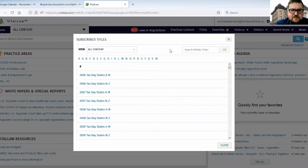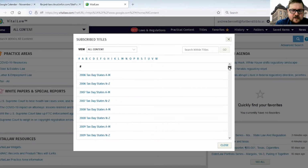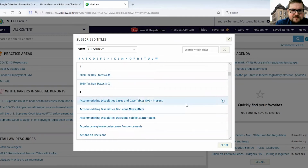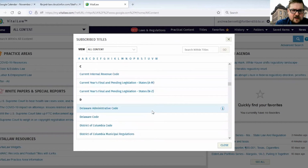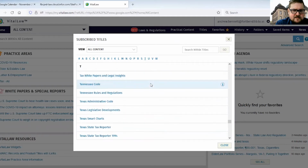Another thing I want to show you is titles. So these are the titles we have access to. Some of these are print titles that we own that we have on the shelf, like for instance, accommodating disabilities. But as you can see, there's a whole lot of other things on here. The one big one that I do want to show you is actually under G. Actually, I guess it's under Texas.